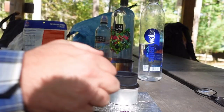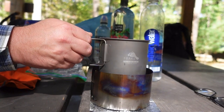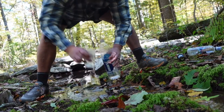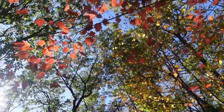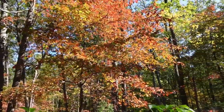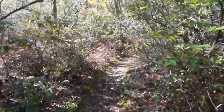We just made it to Tom's Run Shelter. I don't know if you can see it in the back. There's a pavilion here. We're going to sit and just have a quick lunch and then move on. We're going to probably do a good 10 miles today just to see some sights and have a good hike.